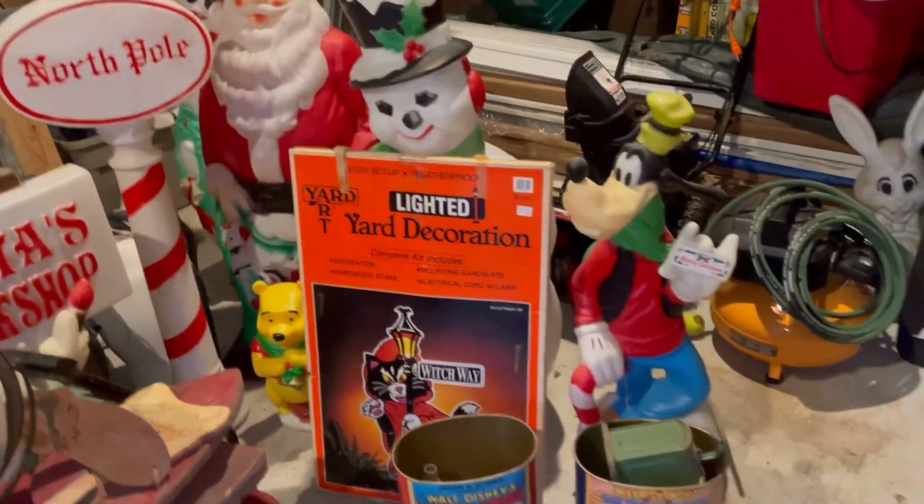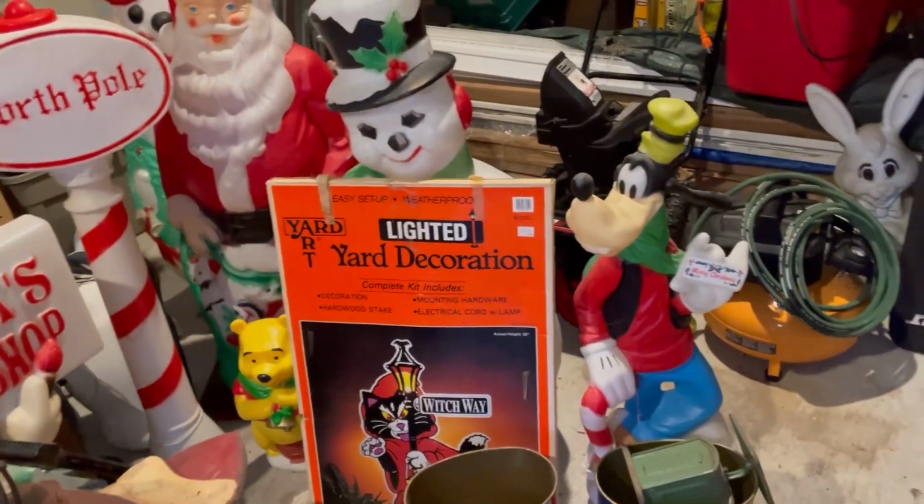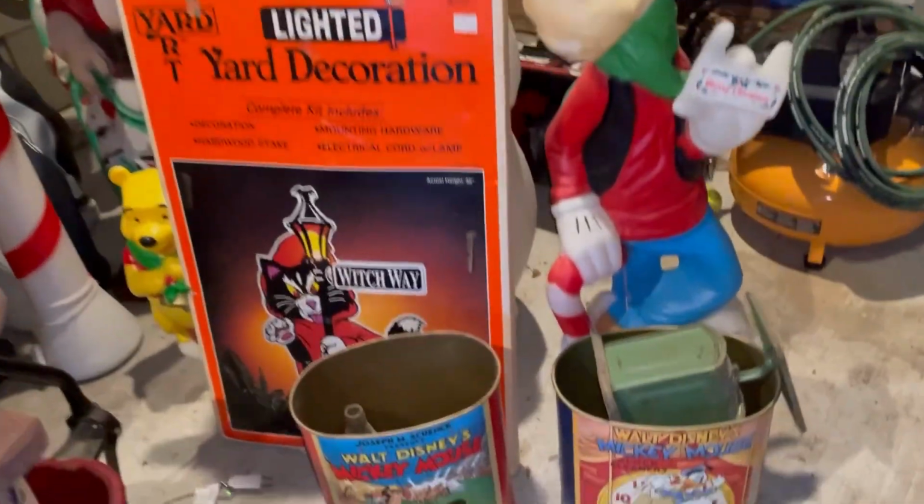So let's run over here real quick. Again, he was a huge Disney collector. We got to go back out there because he has more Disney stuff for us down the line, which could be about a year from now or so. So we're not going to hold our breath on that one.